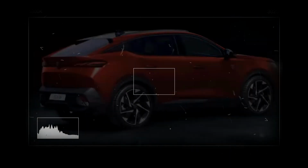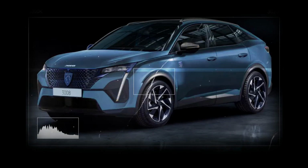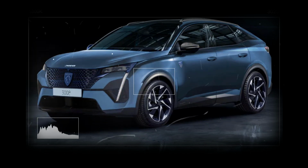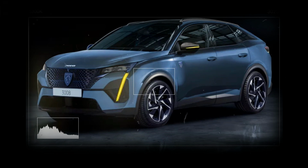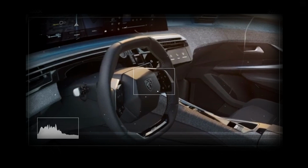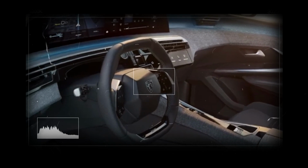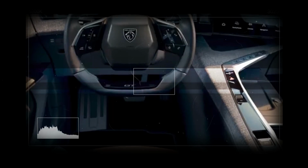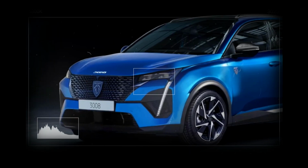Debuting in September on the next 3008, the arrangement brings a 21-inch curved screen. As with the previous arrangement, it's installed high up on the dash. Gently curved toward the driver, the new screen is complemented by what Peugeot refers to as iToggles. These are installed on the center console and include 10 touch-sensitive buttons that can be configured to better suit the needs of the driver and front passenger.